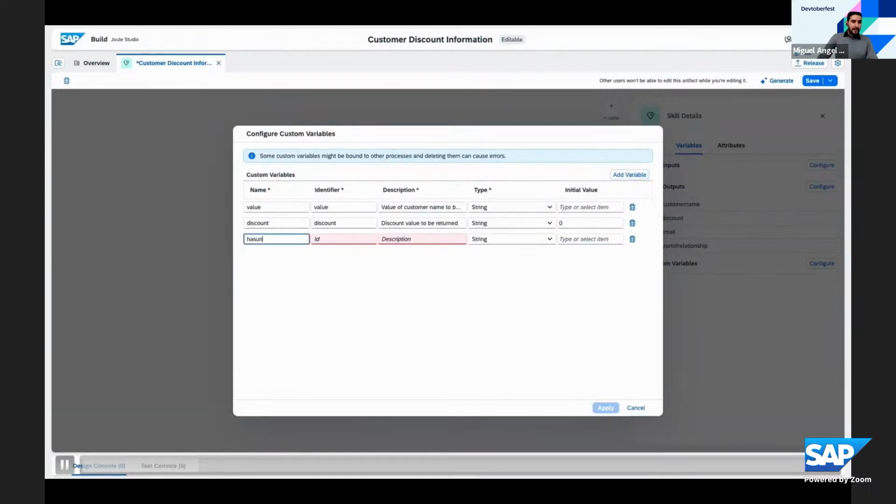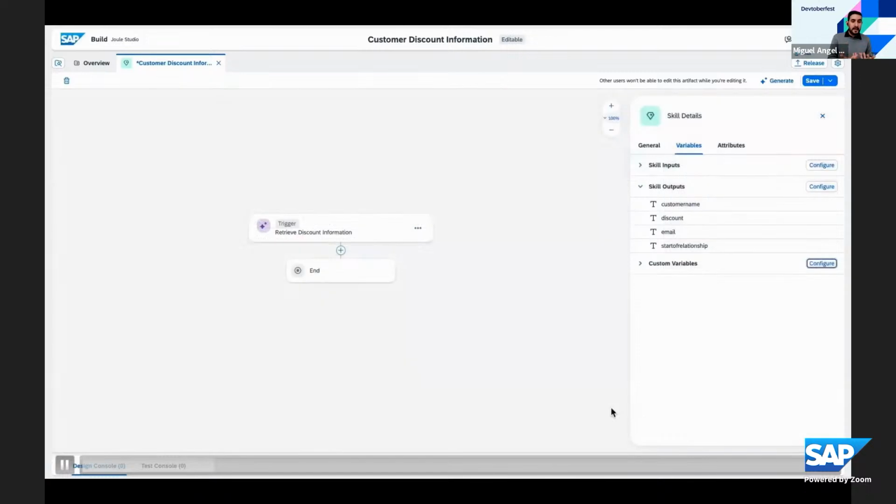So we will be handling certain parameters that we will provide to the API that consist of the value and the discount, and also we'll have a custom variable within our skill that will let us know whether this customer has had any unpaid invoices in the past. That will help us implement into the logic whether we want to provide any discount or not, because we have seen that there have been some delays and we don't want to have more problems with this particular customer.